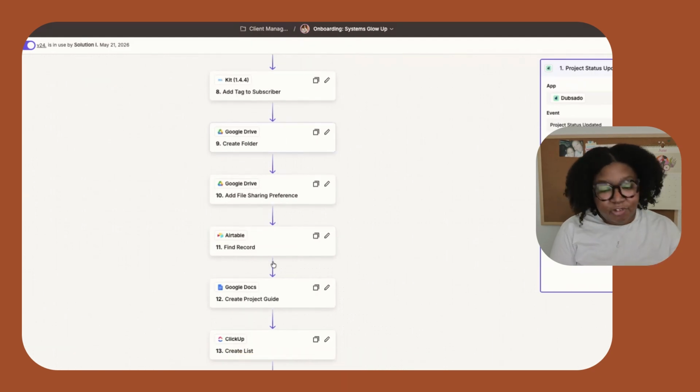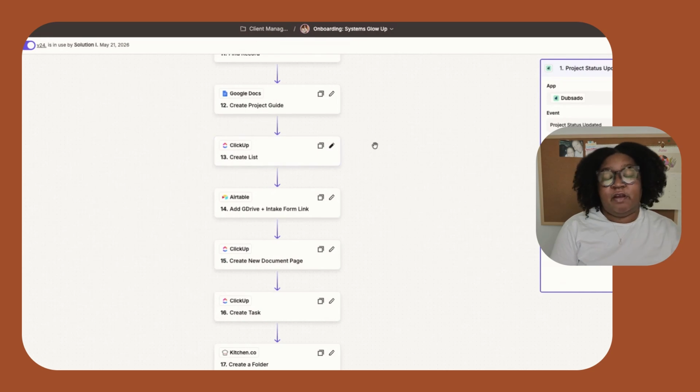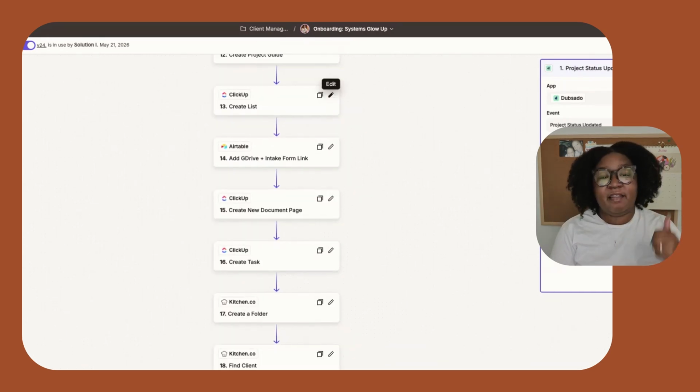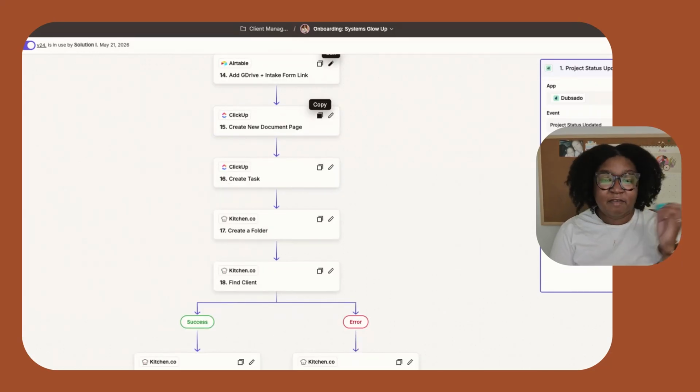It's going to create their Google Drive folder. It's going to create their intake form. It's going to create their ClickUp list. It's going to add their Google Drive folder and their ClickUp list to Airtable. It's going to make sure that all of that information is stored inside of ClickUp so that it's easy for me and my team to reference.